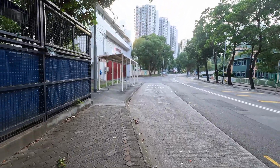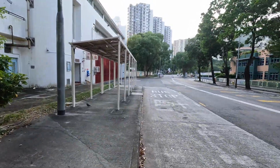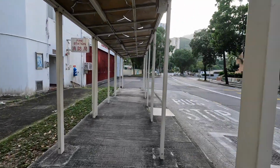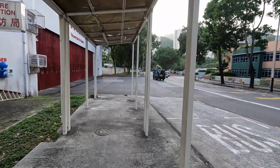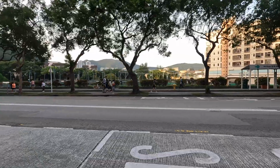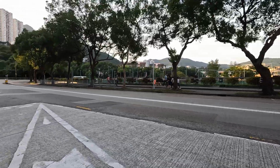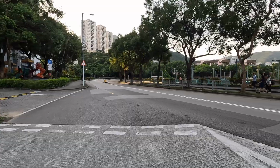Discovery Bay on Lantau Island. It's now nearly 5 o'clock PM. And the sun is going to set. It's very quiet and very windy.